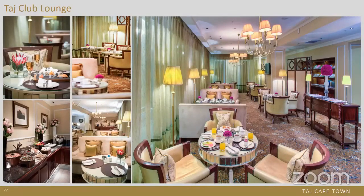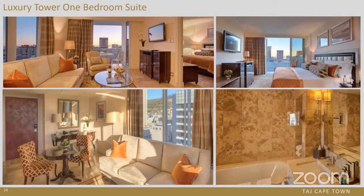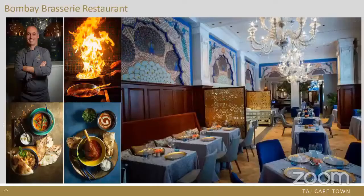All right. And then we move on to the tower suites. We also have 1 bedrooms, and we also have 2 bedroom suites alike. And then we also pride ourselves with our fabulous, famous Bombay Brasseries restaurant. This is where I always say in my presentations that this is where eating food begins. I mean it. This is where it starts.